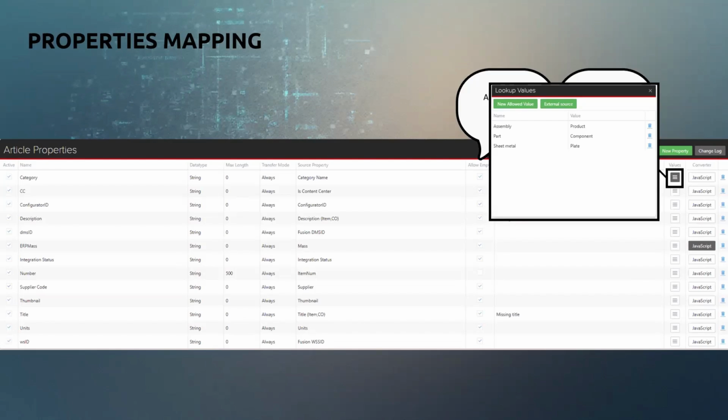And further on, we can also do these lookups for each property. So just as an example, once again, this category name. In the source system, we expect to receive a category name called assembly or part or sheet metal, but we don't allow that in the ERP system. So we want to translate this, so to say, or look up another value. So if we receive the value assembly, then we want to transfer the value product. So we don't really have to consider this in Vault, but we consider it in the integration instead.